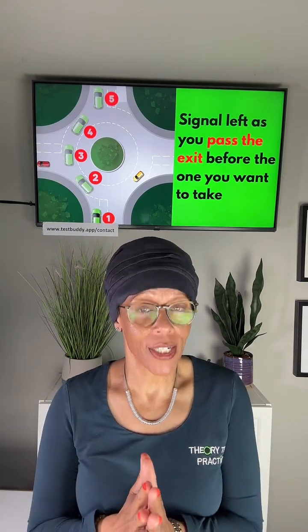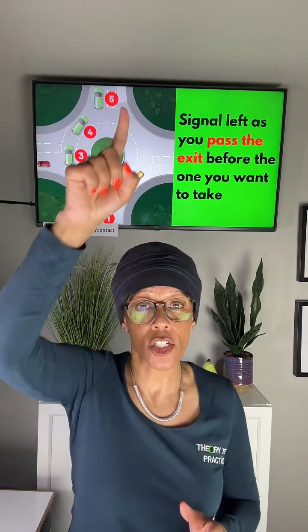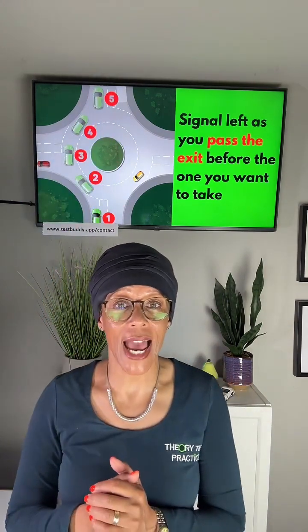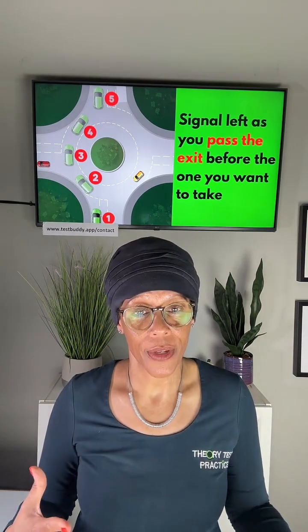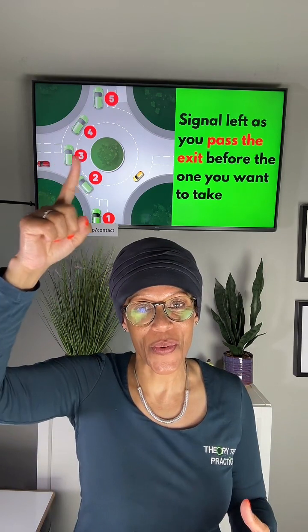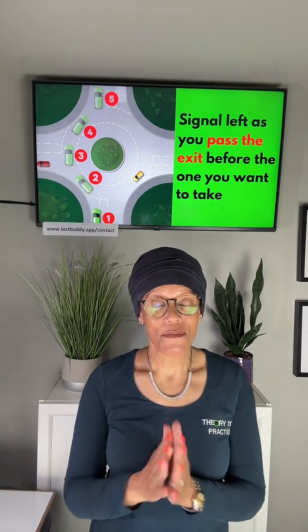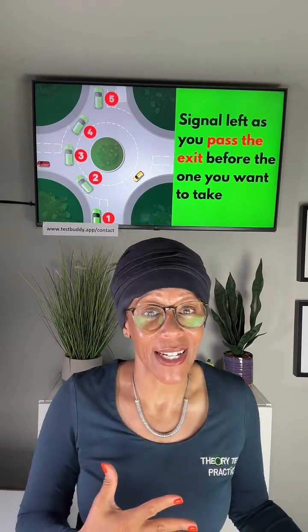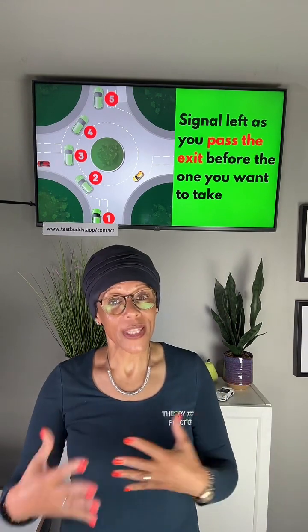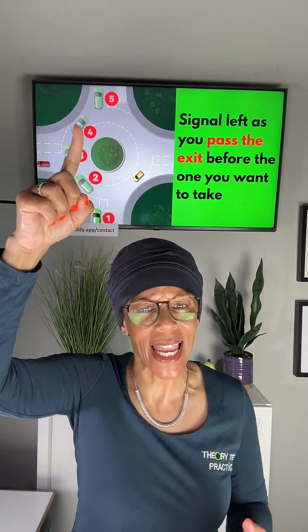when would you start to signal left if you were going down exit 2? If you were going to go straight ahead, when would you start to signal left? Number 2, number 3, or number 4? Brilliant answers. You signal as early as you can without being misleading. And I would say that 4's getting a bit late.